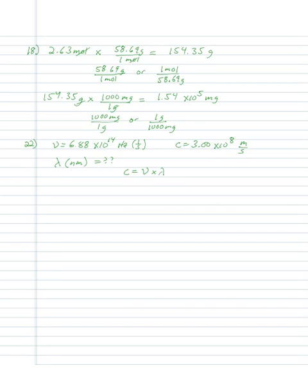Oh, that's a nice equation. But we're looking for wavelength, so let's rearrange that to solve for wavelength. That's going to give us wavelength is equal to C over frequency. And so we can plug everything in there. We have 3.00 times 10 to the 8th meters per second over 6.88 times 10 to the 14th, and I'm going to do 1 over seconds here, because my 1 over seconds is going to cancel with the over seconds there, and it's going to leave me only with the unit of meters. And I get a value of 4.36 times 10 to the minus 7 meters.